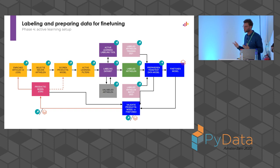And what we actually did is set up a whole active learning flow, a pipeline, and now we are scoring all our articles every day, so that we know which are the difficult articles, and we build up a data set. And all our labelers are able, with our own web application, to select their own label set. They can do that by themselves, and they can just start labeling. And when we have enough training data, we retrain the model again and again just to see if the model improves. And if the model improves, we just replace the old model with the new model.